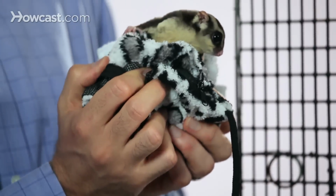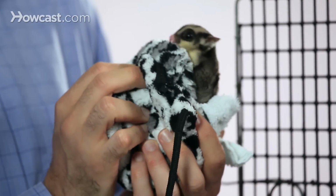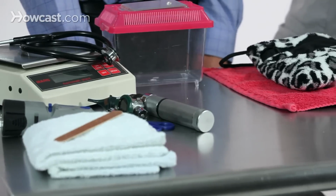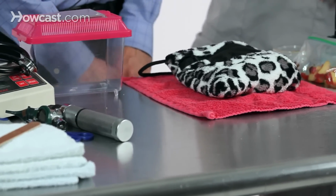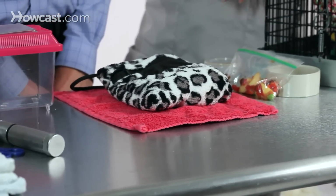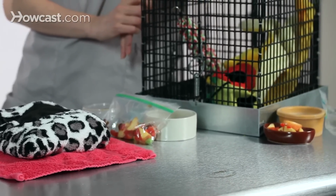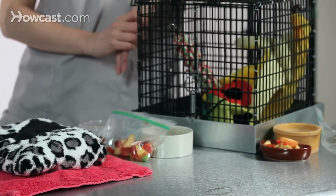So overall, sugar gliders are not an inexpensive pet to have. Initial expenses including purchase of a sugar glider, purchase of an environment and cage, and then daily investments in proper food and nutrition and veterinary care are all considerations in the overall expense of owning a sugar glider.